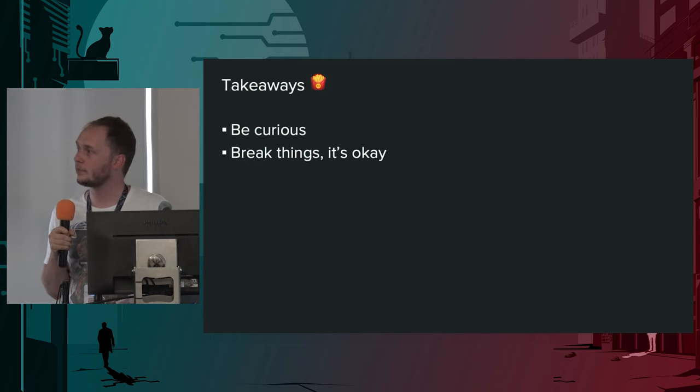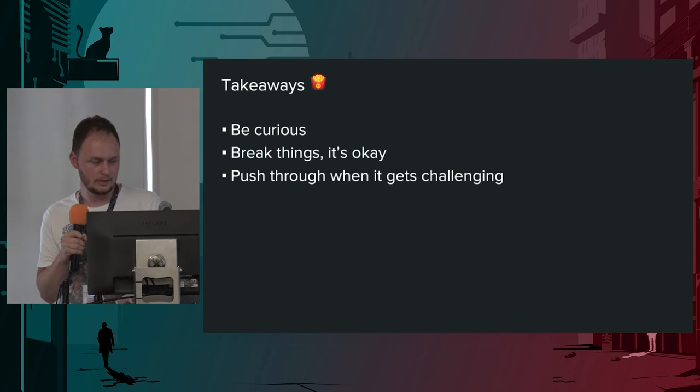The other thing is to break things. I didn't actually break anything, but I have been doing this for a while. If you do break something, it's actually okay. Maybe you waste a little bit of money, but you've probably learned something in the process, and I think that scares people away from hardware hacking more than it should. Except if you break yourself, but most hardware hacking is low voltage, so you should be okay.